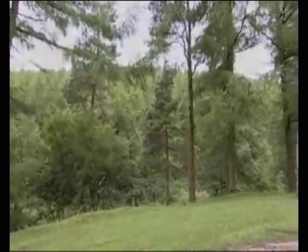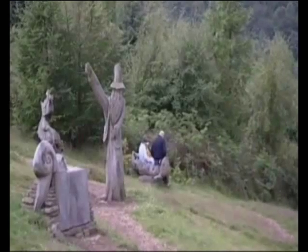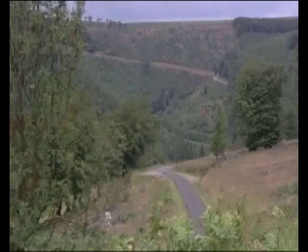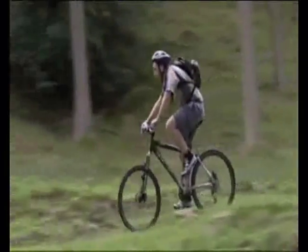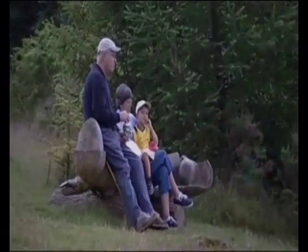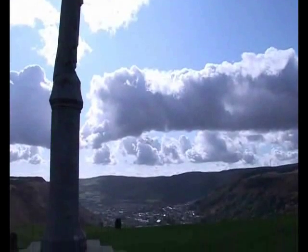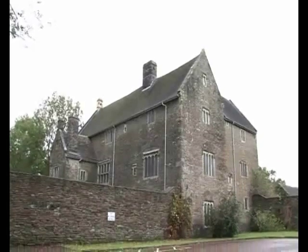Just a short drive from Caerphilly is Cwm Carn Forest. What was once a mining area is now a verdant forest of larch and pine, with beautiful walkways and picnic areas. The area is dotted with historical castles and manors.